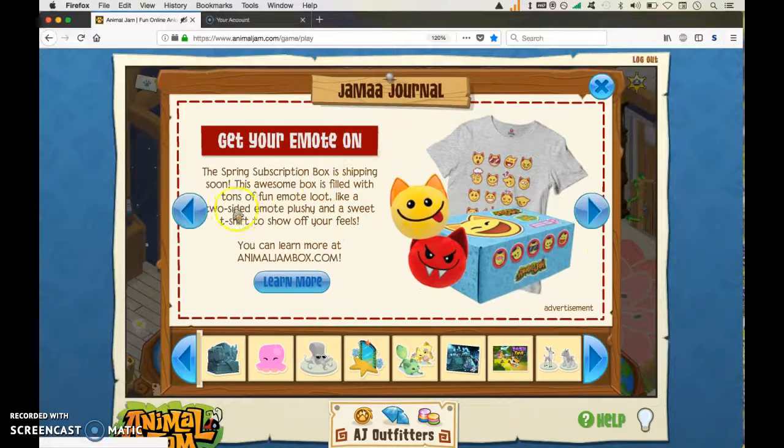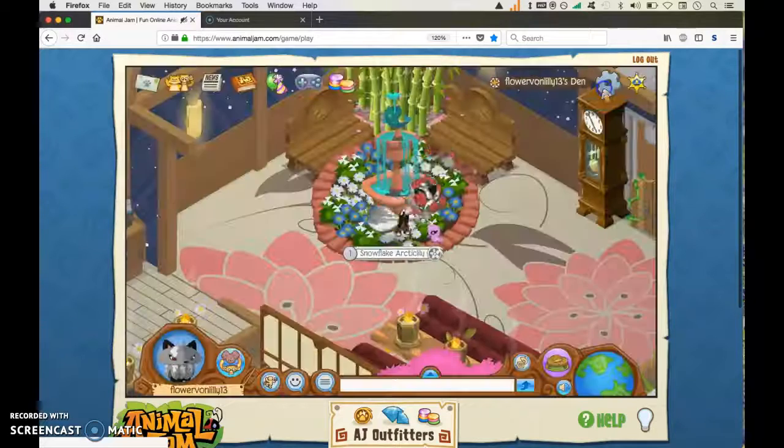Get your emote on. The spring subscription box is shipping soon. This awesome box is filled with tons of fun emote loot, like a 2-sided emote plushie and a sweet t-shirt to show off your feels. You can learn more from this right here, and that's all, guys.